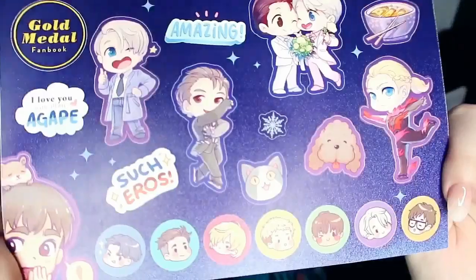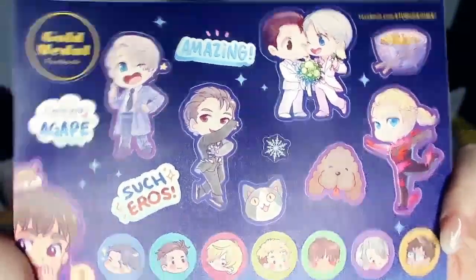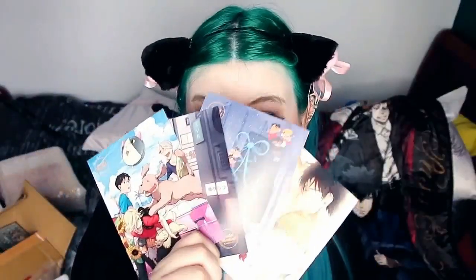And just for me, because this is part of the package that I backed, they also sent some adorable stickers and also some prints as well.